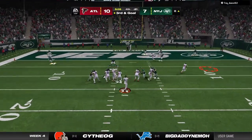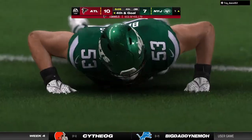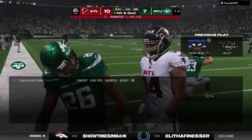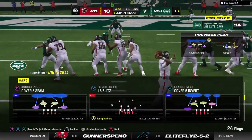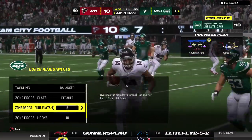They'll look to throw on 3rd and goal. Quick hitter here, it's complete. A terrific job there to keep him out of the end zone. And now it'll be 4th and goal. Nice completion, nice gain. Great tackle. Really good tackle. Kept him in bounds, kept things going. What do you do here? That's the question. Let's see what they do.